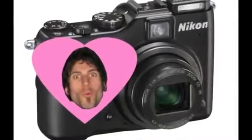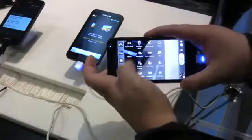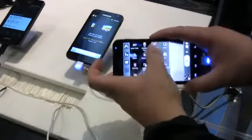Tell me about that camera. Do we get autofocus? I want to jump into that camera because I love cameras. I'm a camera guy. You get 8-megapixel autofocus, touch focus. It's got a fully customizable camera interface so you can arrange your own shortcuts. Oh my God. And the camera is the same on all 3 phones? Yes. Same camera on all 3 phones.